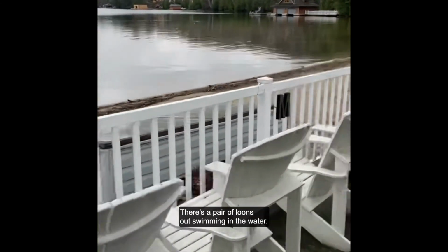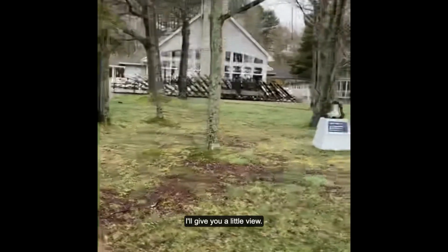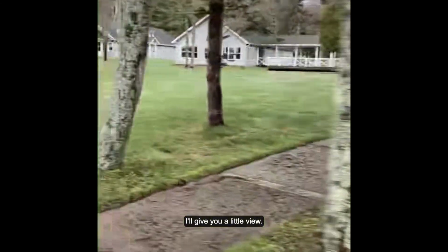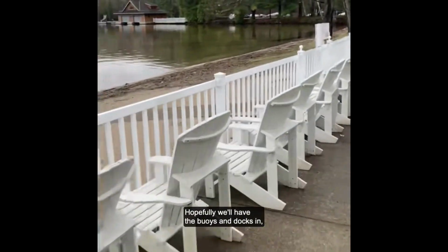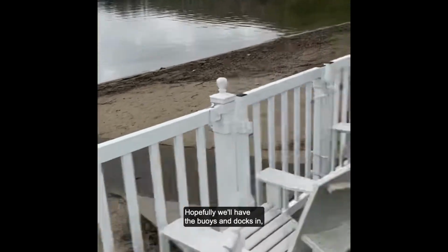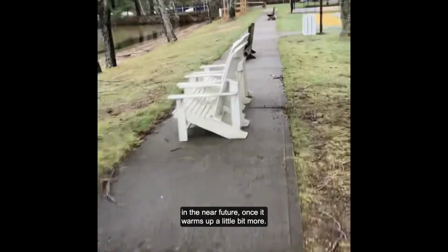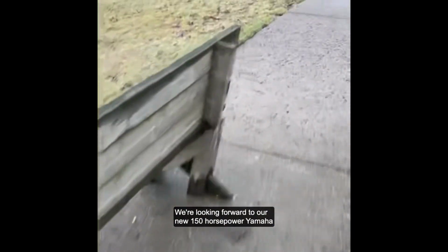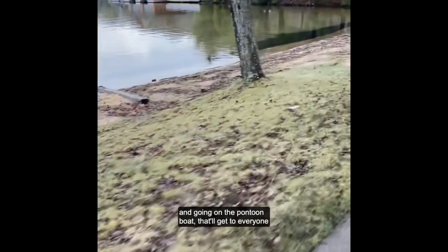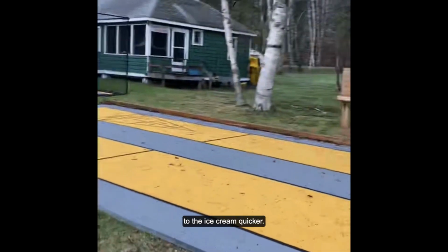There's a pair of loons out swimming in the water. I'll give you a little view. It's a beautiful camp. So hopefully we'll have the buoys and docks in the near future once it warms up a little bit more. We're looking forward to our new 150 horsepower Yamaha going on the pontoon boat. It'll get everyone to the ice cream quicker.